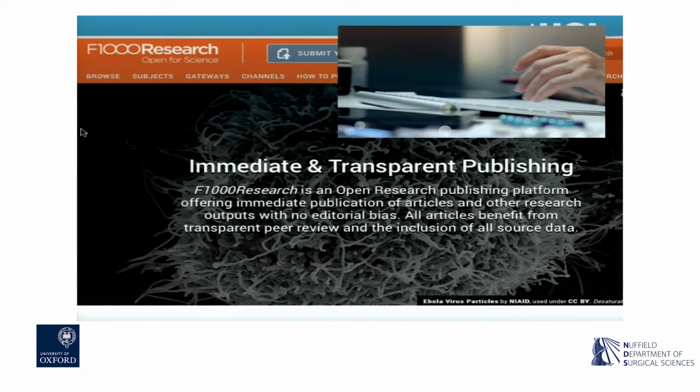And the referees, they are also put online as well. So what they've said about the paper is then published below the paper itself, along with who the referee was. So there's immediate transparency, not only about the paper itself, but also the refereeing process. Importantly, all of the original data goes up there as well. So anybody who wants to reanalyze it to check whether they actually believe the statistics, or anybody who wants to do a meta-analysis in the future, has it all there straight away.